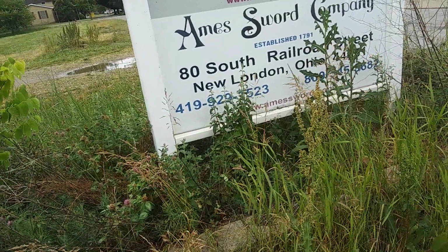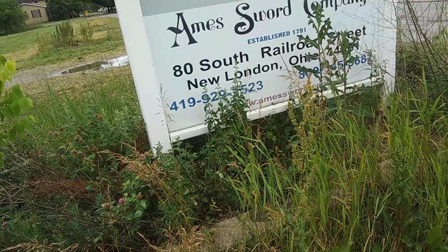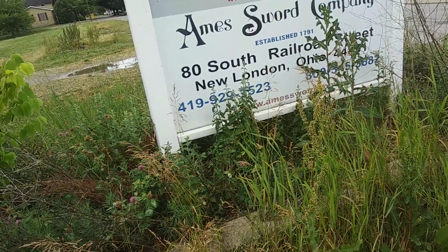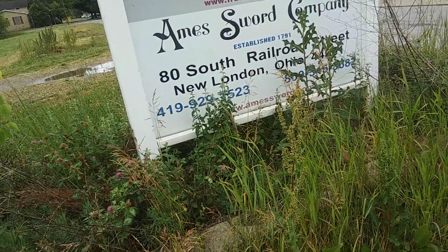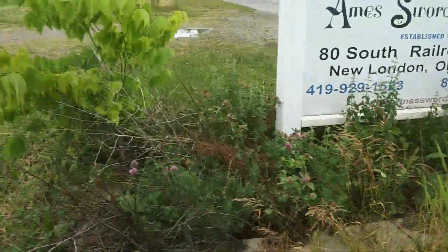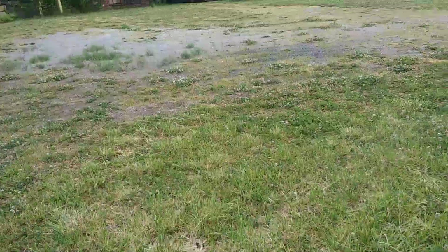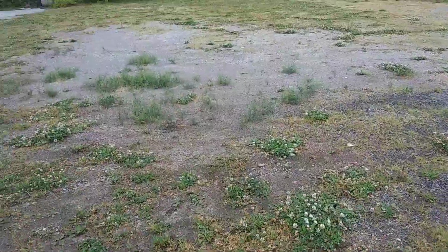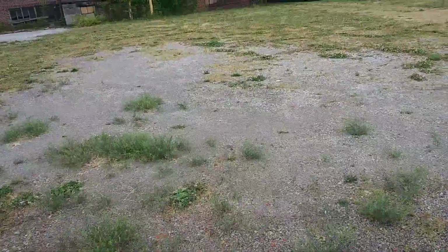We're at the Ames Sword Company, established in 1791, 80 Southern Railroad Street, New London, Ohio. So this was established in 1791. And I'm going to show you the building. We ain't going to be able to get in, I'm sure, but we're going to browse around.